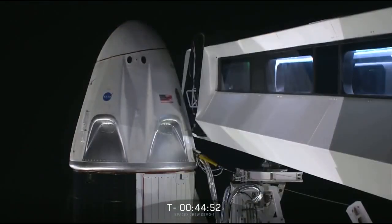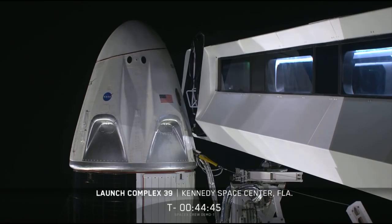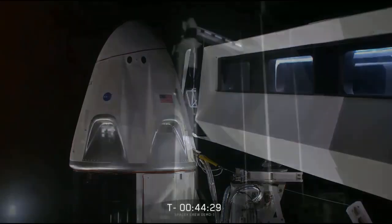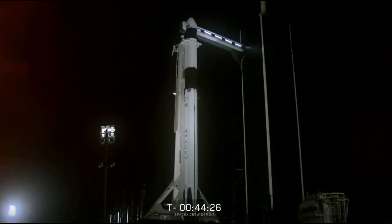Now, there are hundreds of members of the media at Cape Kennedy to capture today's historic launch from the equally historic Launch Complex 39A, or LC-39A, which has been a central part of the American human spaceflight story. This is the home to both the Apollo and Space Shuttle programs. Just behind us, you can see the Falcon 9 and Dragon prepared to launch from this historic launch pad. SpaceX took over Launch Complex 39A in 2014, and after retrofitting it, they have been able to support both Falcon 9 and Falcon Heavy launches regularly since 2017.